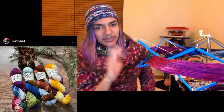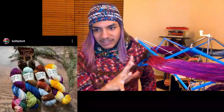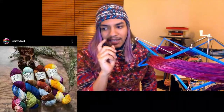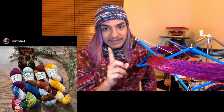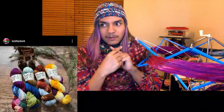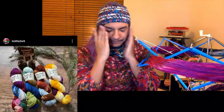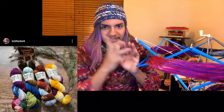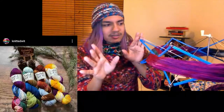Anyways, I am stuck between making a summer set. Since I have 4 hanks of yarn, that means I have 1,600 yards. And with that, I know for sure I can make, if it's open stitches, such as window pane or V-stitch or fan stitch or leaf stitch, like leaf lace, any lace stitches.